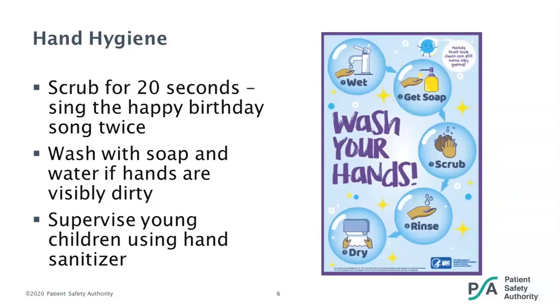If you are allowing young children to use hand sanitizer, please supervise them. It does contain 60% alcohol, so make sure they do not swallow it or lick their hands if they're very young.